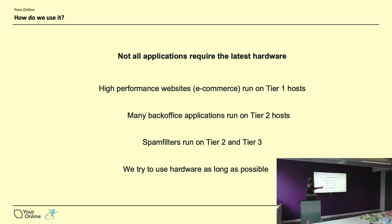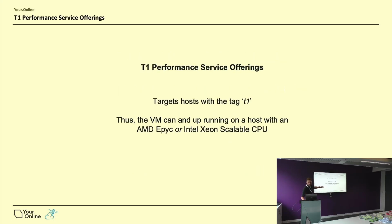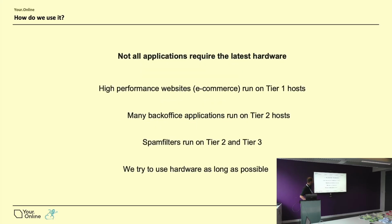So we can really use the previous generations of hardware by using them for other applications than just the end user serving. And there are many other things you can think about which can run on older generations of hardware and don't really require the newest one. So we try to use hardware as long as possible within our data centers. But in the end, the uptime of the services is something which of course needs to be okay.